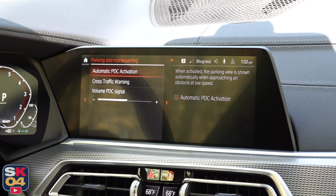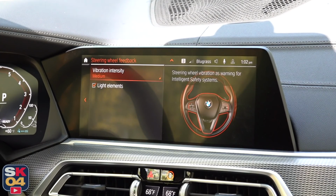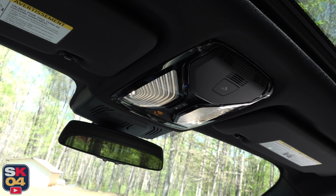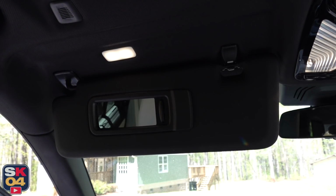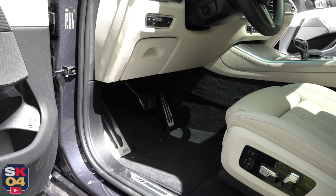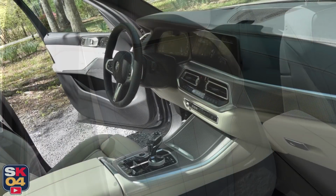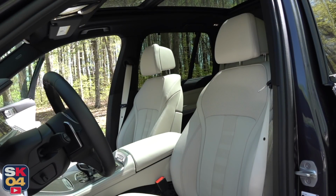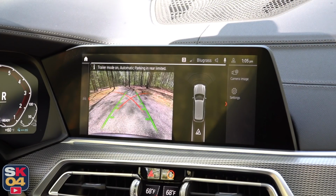The optional driving assistance professional package adds active cruise control with stop and go, lane keep and assist with active side collision protection, extended traffic jam assistant, evasion aid, and front cross traffic alert. If that's not enough, there's even an optional parking assistance package, which includes front and rear parking sensors, a surround view camera system with 3D views, automatic parallel and perpendicular parking assist, and a drive recorder.